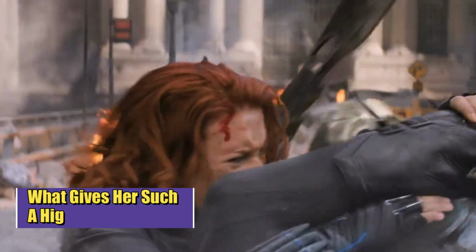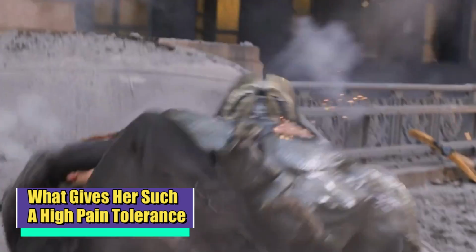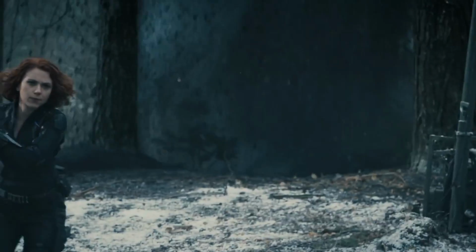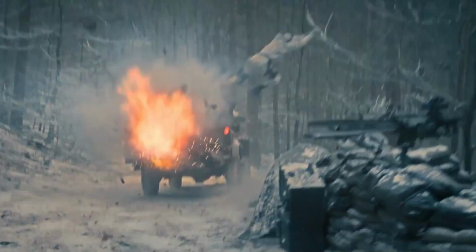What gives her such a high pain tolerance? Black Widow's lifestyle consisted of jumping around from one place to another and chasing villains, and she was no stranger to feeling pain or getting injured in these circumstances. Over time, Natasha's training had helped her develop a high pain tolerance, and she could jump through glass or even tackle opponents twice her size without any trouble.